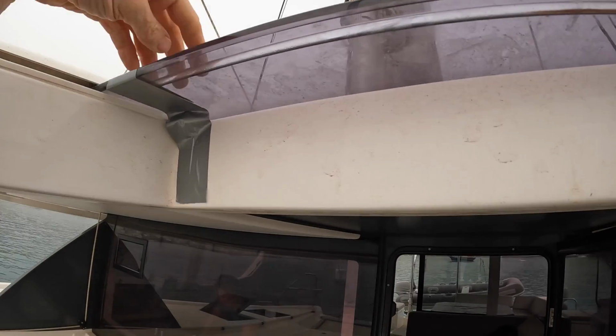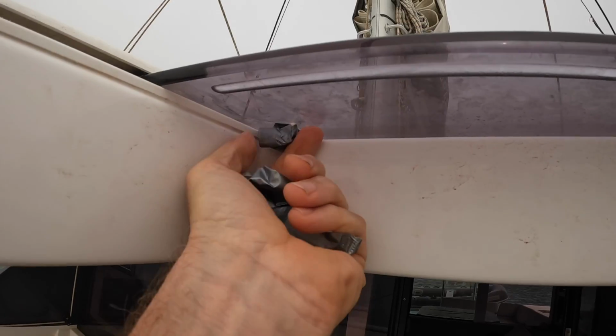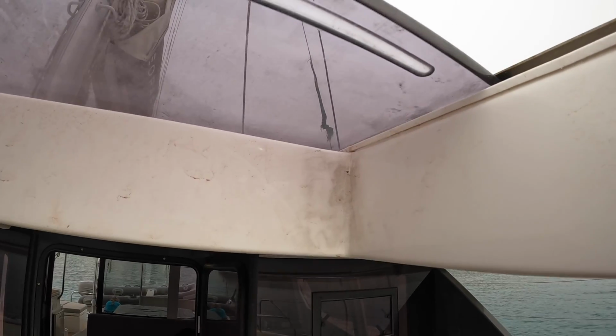So I'm just going to take it off now, but now you can see all the red mud. So that's the rattling we were getting. That's the solution, guys.